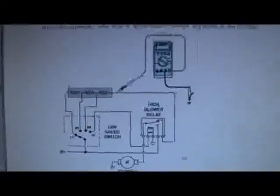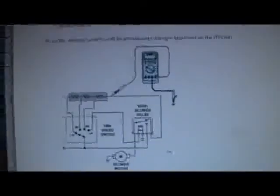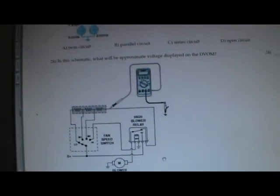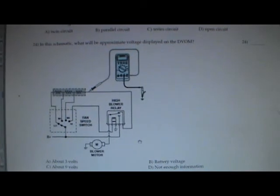How can you possibly tell that? Look at where you're at. You're from ground to what? To the wire. I mean, it's still not enough information.